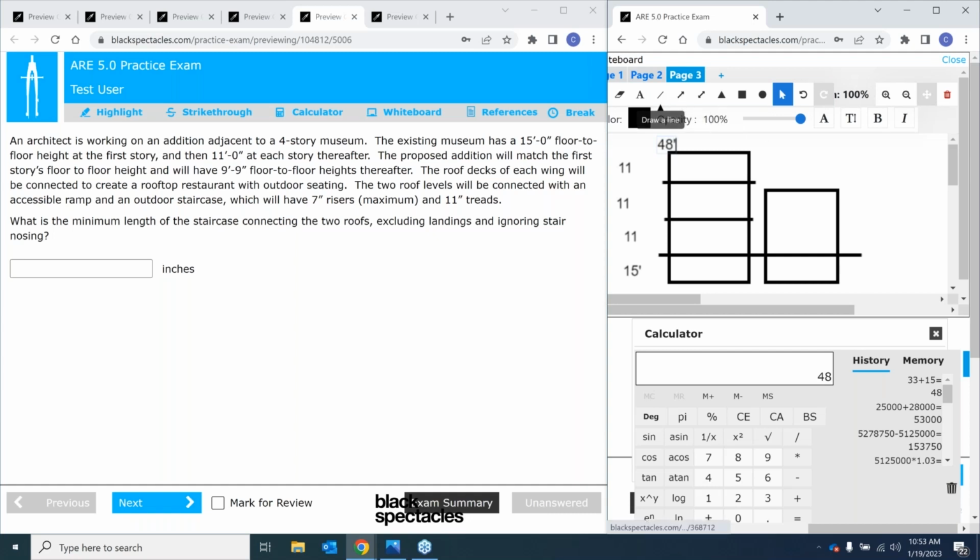All right, so now the addition. Our floor to floor heights are going to be a little bit smaller. We've got 15 feet to begin with, and then it's going to be 9'9" going up from there. This gets a little bit trickier because dealing with inches is never fun. Working in base 12 isn't great. Shout out to the metric system for having solved that. But unfortunately, we're still based in imperial, so we're going to be using feet and inches. Let's go ahead and calculate what that's going to be.